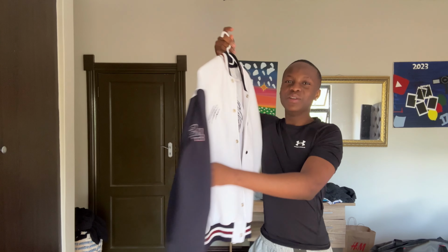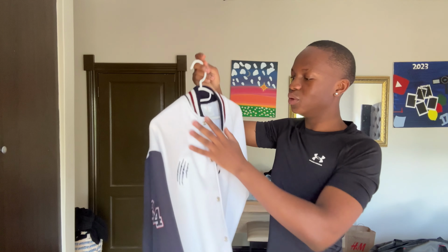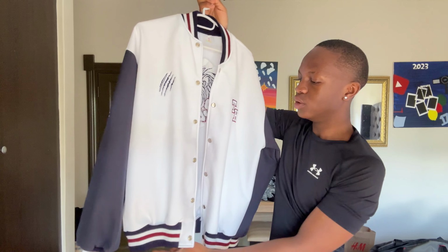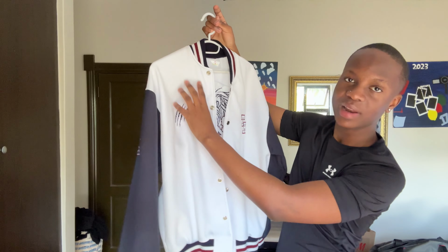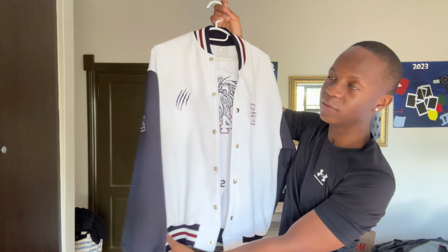But anyway, yesterday was a good day, guys. I finally got my matric jacket, so this is actually so nice. Let me give you guys a little breakdown of the whole design process, and I'll wear it now. This is TLH, which is my school, and this is very nice. We have a little lion scratcher because our mascot is a lion. This is actually very nice.